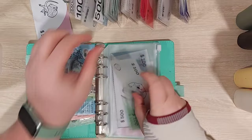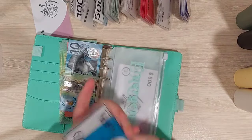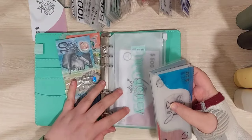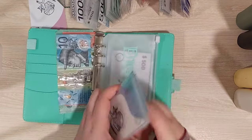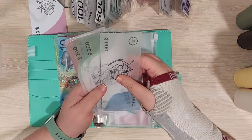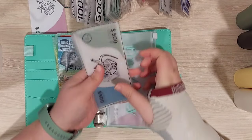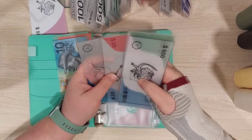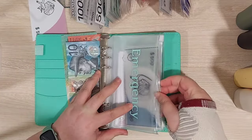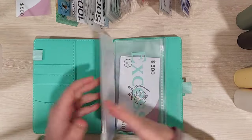I've only got a small space to film, so I'm trying to get everything in the shot. So we should have 830. Let me get this in better order for you all. So $830 in the emergency account. And again, all the cash is just going to go there. We'll leave the leftovers one there.